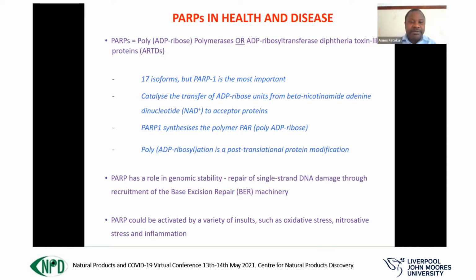There are some of them that will carry just mono ADP-ribose units, and others are going to carry many ADP-ribose units, so they are called poly-ADP-ribose polymerases. So it's involved in genomic stability, as I introduced to you, and most importantly, the repair of single-strand DNA damage. And I'm going to show you later how it does that.